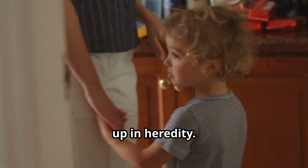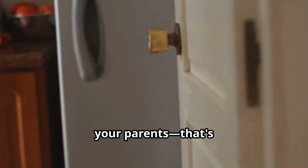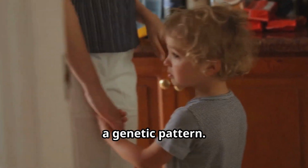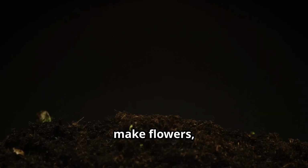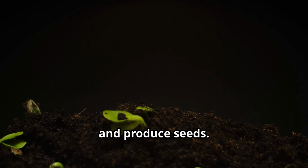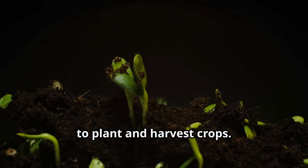Patterns also show up in heredity. Maybe you have the same eye color or hair type as one of your parents. That's a genetic pattern. Plants follow patterns as well. They sprout, grow, make flowers, and produce seeds. Farmers and scientists use this pattern to know when to plant and harvest crops.